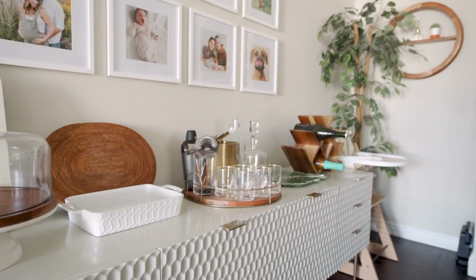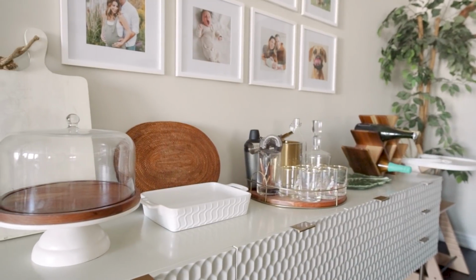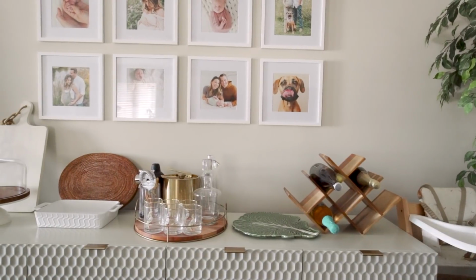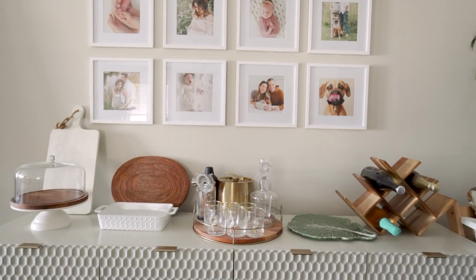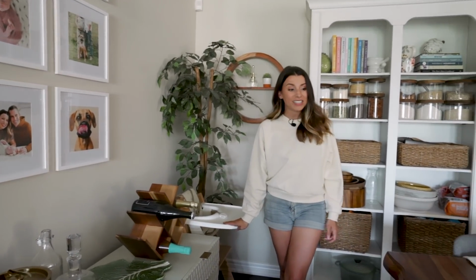And then, honestly, decorating this was kind of a pain. I didn't know what to put on here, but it's developed into what it is. So we just have some things like a wine holder, a little bar set, cake stand, and some placemats and a cutting board, because those are the kinds of things that I use anyways. And then in the corner, we have Sage's high chair. See, the baby stuff is poking out. It's hard to hide it.